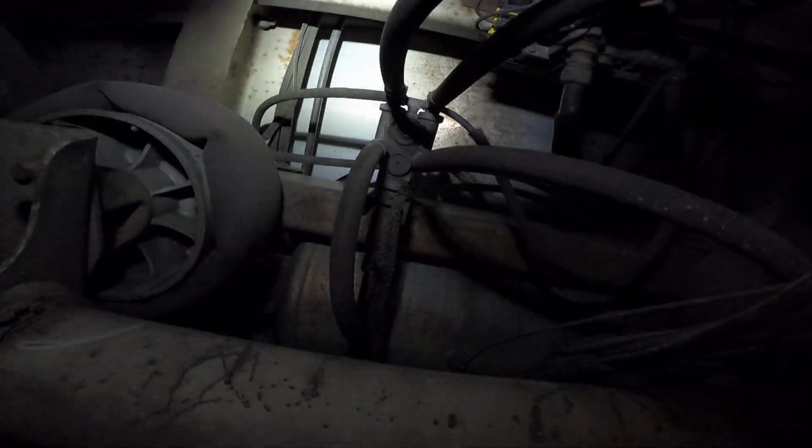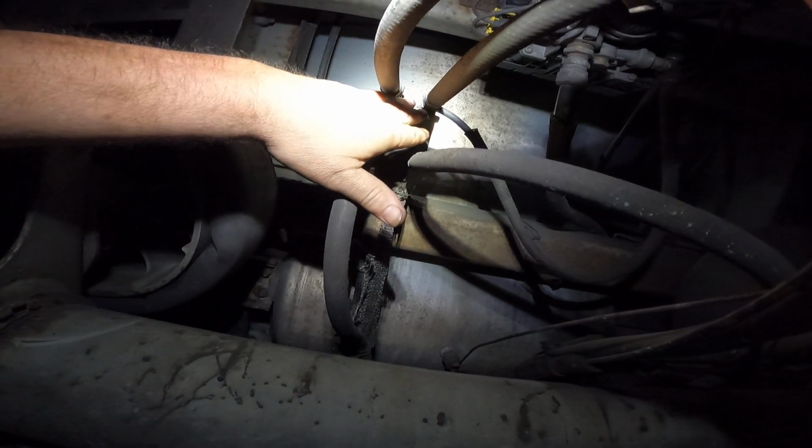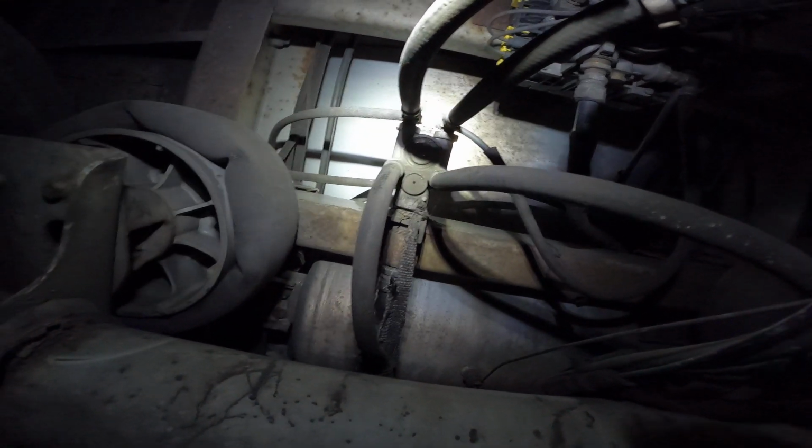Hang on. I gotta try to figure out how to keep this still. Okay. Alright. Well, there's air coming out of the valve. Feel that? Alright, so we're going to make one more set so we can determine if that valve is going or not. Get that put in.